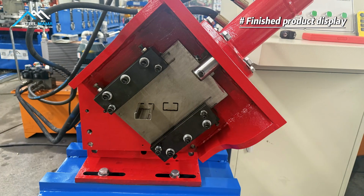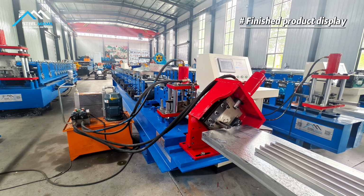Commitment: delivery within 45 days, 18-month warranty.